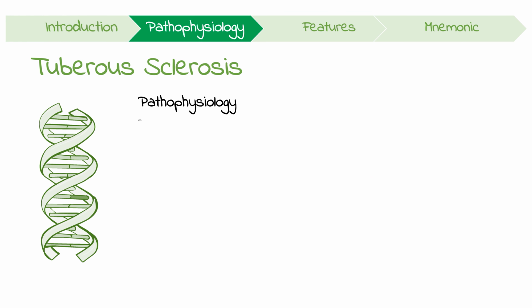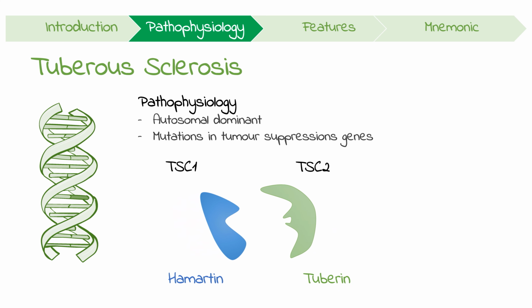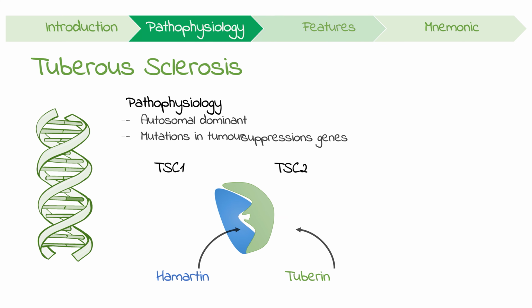It's inherited in an autosomal dominant fashion due to mutations in tumor suppressor genes like TSC1, which encodes for the hamartin protein, and the TSC2 gene, which encodes for the tuberin protein. These two proteins bind together to regulate cell growth, which is why mutations causing tuberous sclerosis result in benign tumors.